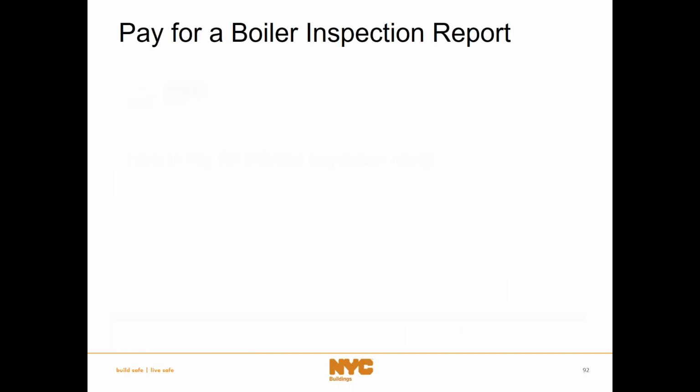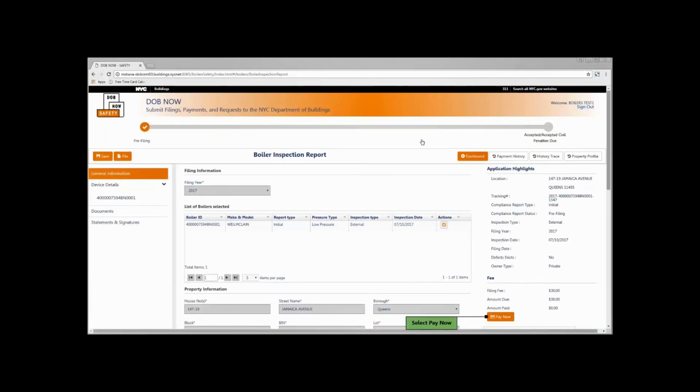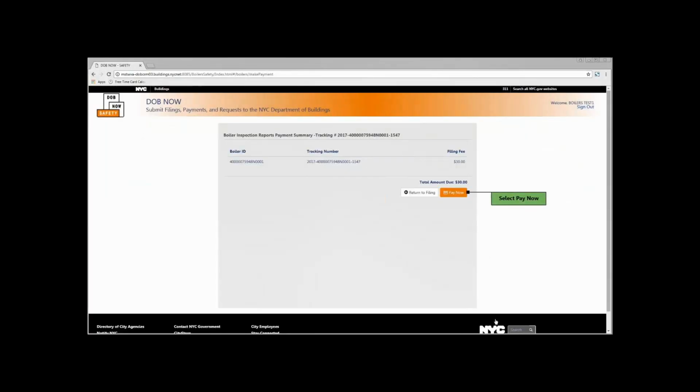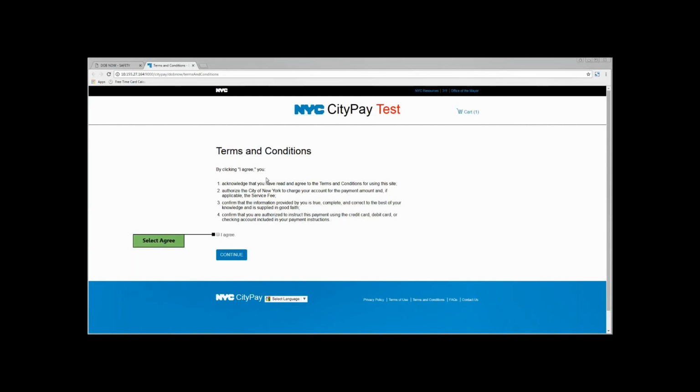Let's take a look how you can pay for a boiler inspection report from within the filing. Within the filing, we'll go to the Pay Now button. A summary of the payment will show up, and we'll click Pay Now. Click Confirm to continue. You'll be taken to the CityPay payment site, where you'll want to read the terms and conditions and check the I agree box, and then select Continue.